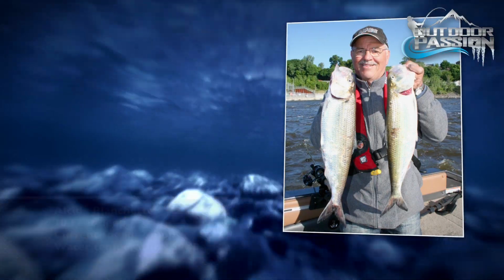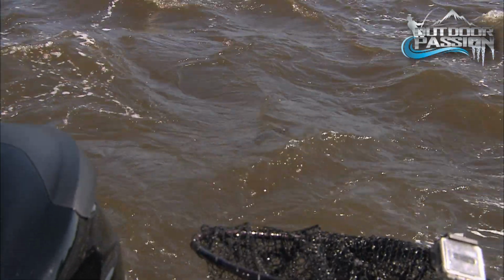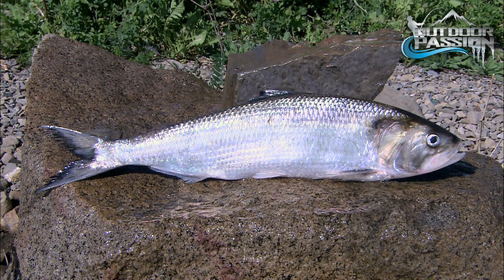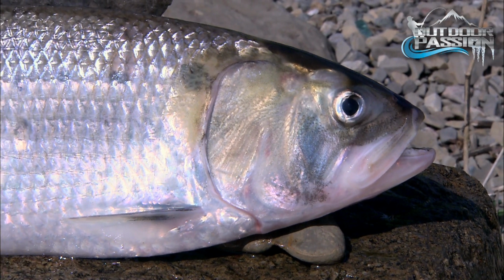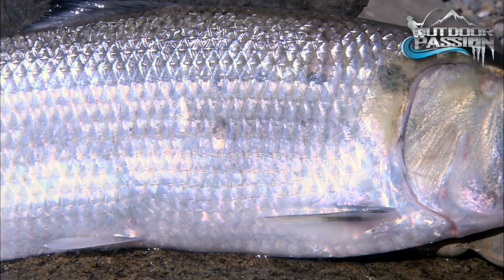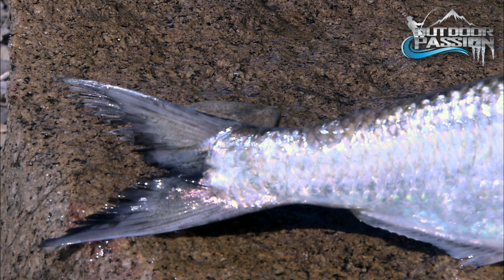Catch and release is always a great idea, but these shad make for some fine eating. These slick silver fish are part of the Clupeidae family. Sardines, herring, and shad are all similar. They have a lustrous green or greenish-blue back with silvery sides and a white belly. Adults tend to have a row of dark spots behind the gills. Large iridescent scales give this fish a wonderful glimmer.